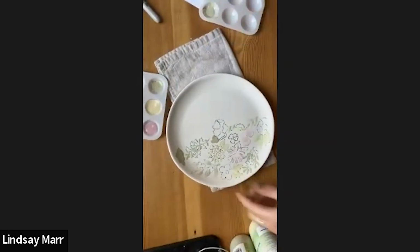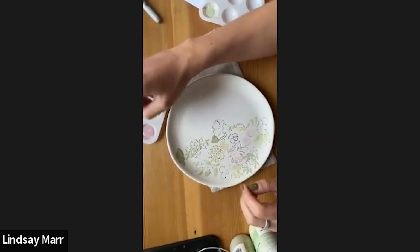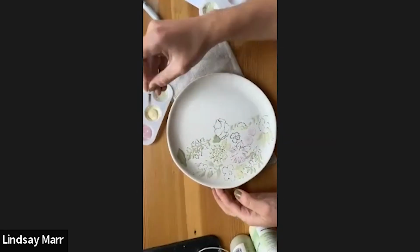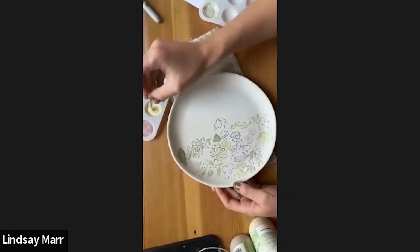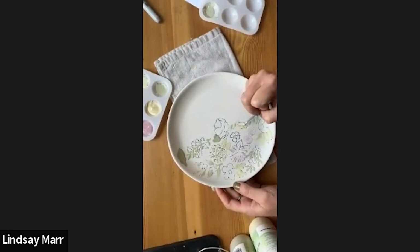So I shouldn't have any issues if I overlap. I'm not going to have any green showing through under a pale yellow or something. So I just started talking and got carried away.